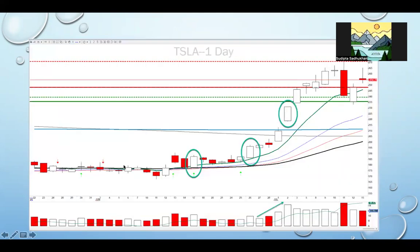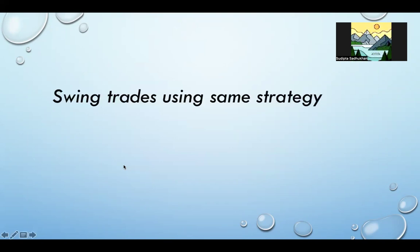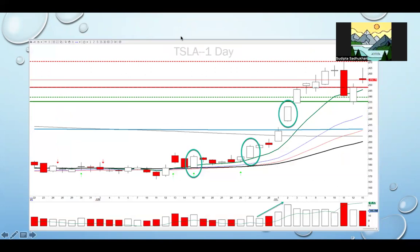So how can we leverage these intraday trading ideas in swing trade? Here again, if you see Tesla, it's a harmonious chart, 8, 21, 34, 55. I'm using the same moving averages for swing trade also. You see the candles, solid candles trading above the moving average with increasing volume. Here also see the wicks, there are no wicks. Solid candle, there is a high possibility to go up. Here the wicks are very small, no wicks. These all give me super conviction that there is a high possibility to go up.